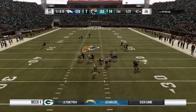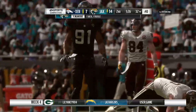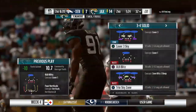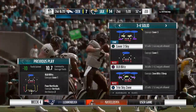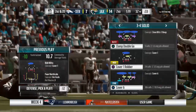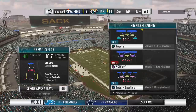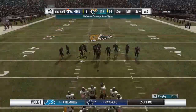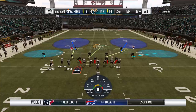Lawletta, he'll look to throw. And he's going to be grabbed and pulled down. Yannick Ngakoue in there to make the sack. He buries him for a loss of 10. So now 20 yards to go on second down after the sack. Work to be done.